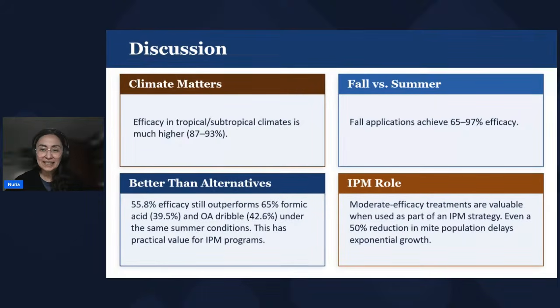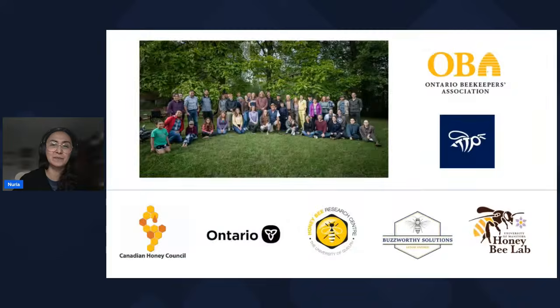What else? I guess I covered all that, mainly climate. It might be an issue, fall versus summer treatments. Even though there is not a spectacular efficacy, it is still very valuable to be used in an integrated pest management approach.